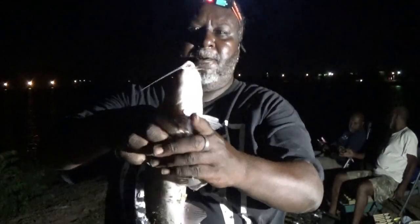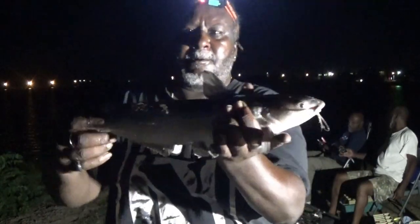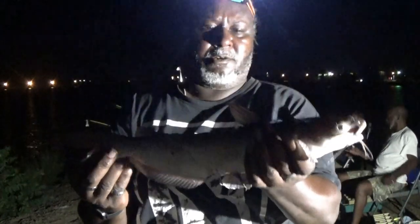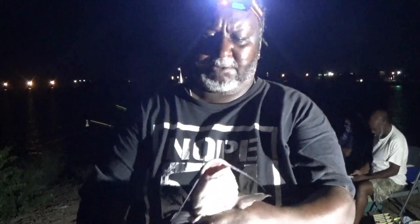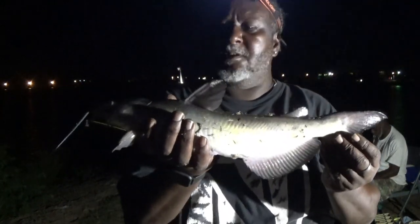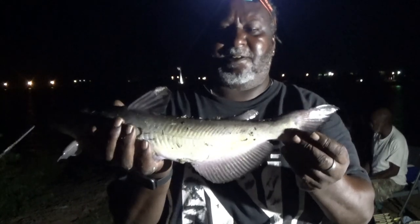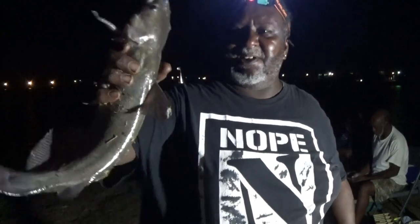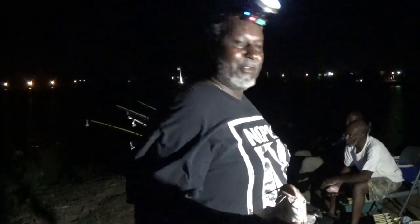Turn off my light. Look at that sucker. That's a pretty nice fish right there. We've got, you know, about 2-3 pounders what we're catching tonight. We're doing pretty good out here tonight. Yeah, that's a nice fish. That's number 2 for me. Just getting back in the water.